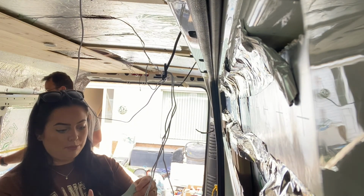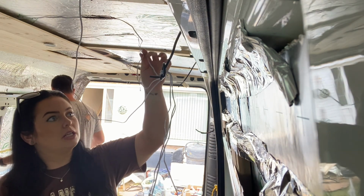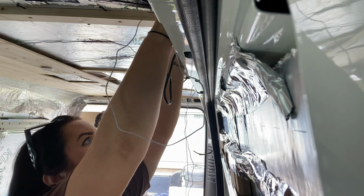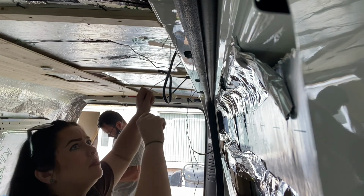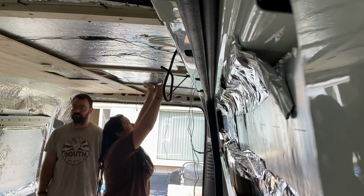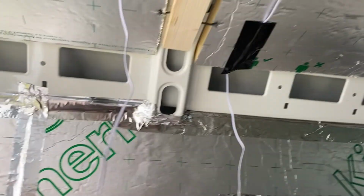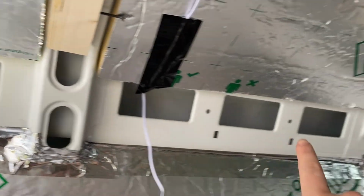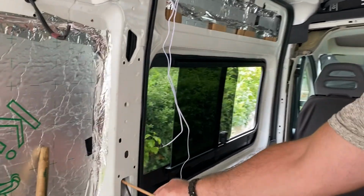So I'm just duct taping the cables to the ceiling so that they can run nicely along the framework to the connector. I'm just popping the cables through here and they're all going to run behind, come out the same place down to the switch, which is going to be about here, John. Is that right? Yeah, switch is going there for the spotlights.